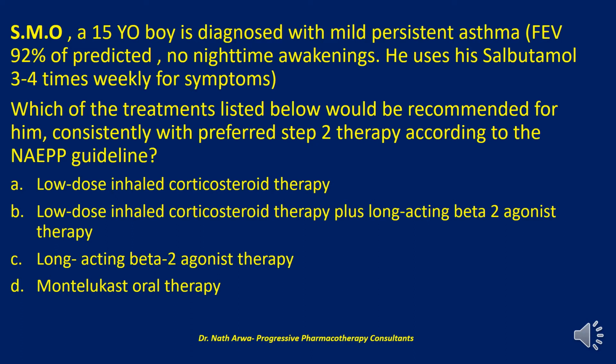Would it be low dose inhaled corticosteroid therapy? Would it be low dose inhaled corticosteroid therapy plus a LABA? Or would it be a LABA? Or would you opt and settle for Montelukast oral therapy? I'll give you 10 seconds to make the correct choice.